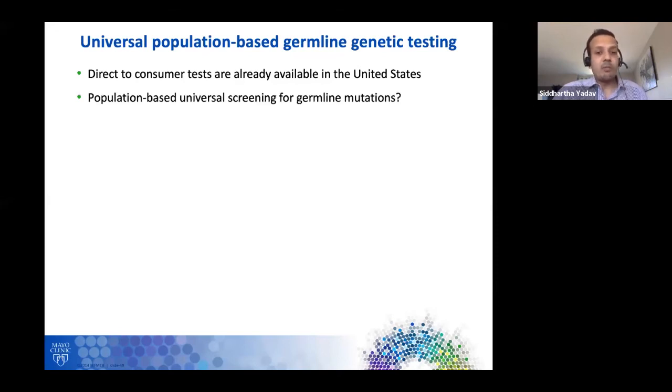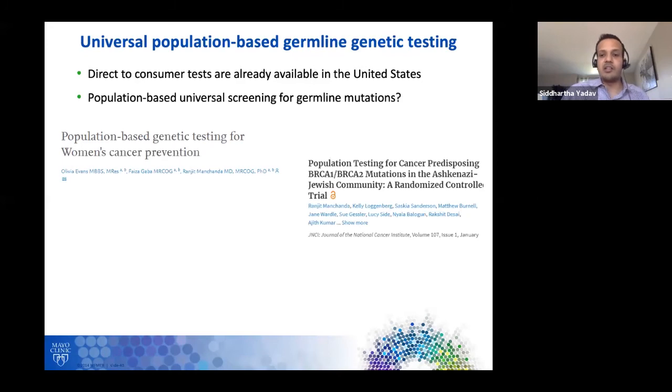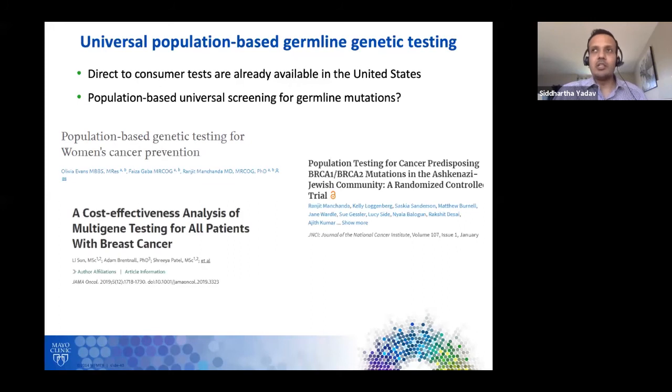And then there is a call for population-based universal screening for germline mutations. There have been several publications on this, and a lot of investigators are now looking into whether it is cost effective. They have found that by preventing cancer, we may truly be lowering the overall cost, even though there is an initial cost of genetic testing.